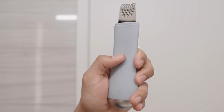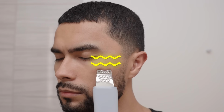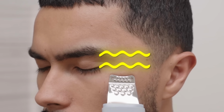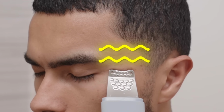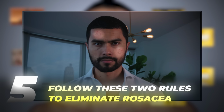What you need to do is use a comedone extractor, which can easily be found on Amazon. They're actually affordable. To use it, you just gently squeeze your blackheads between the extractor and a tissue paper. Then the comedone's vibrations make it easy to pop out the blackhead without causing any scarring on your skin or spreading any extra bacteria. Number 5, follow these 2 rules to get rid of your rosacea.